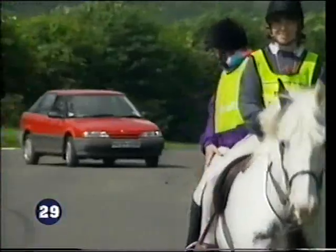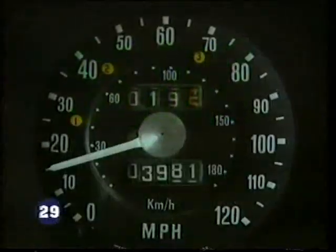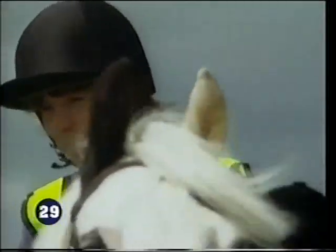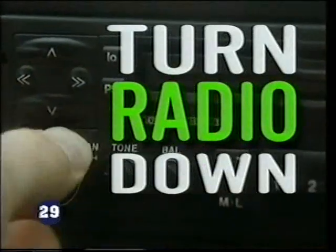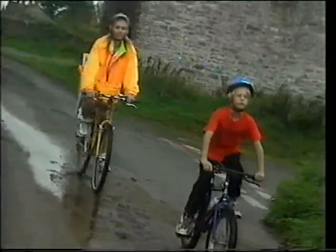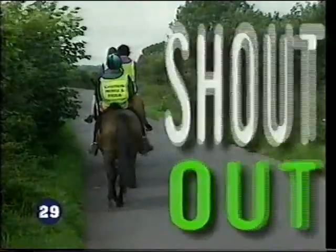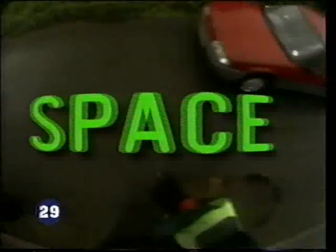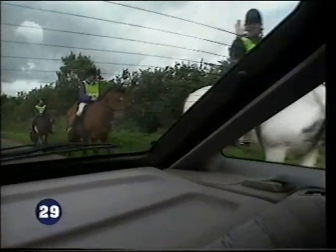If you see a horse on the road ahead, slow down. 15 miles an hour is the top speed you should drive past a horse. Sudden noise can scare horses. Turn your car radio down, and if you have a dog in the car, try and keep it quiet. A totally silent approach can be just as dangerous. Cyclists should ring their bells or shout out from a good 25 metres away. Give the horse space. When overtaking, pull out and pass as wide and as slowly as possible between you and the horse.